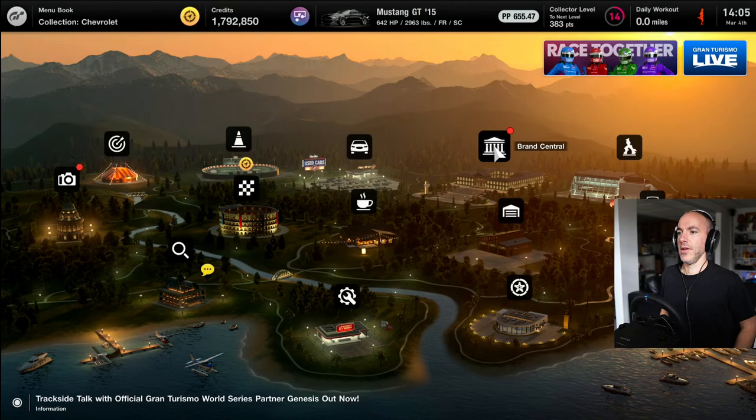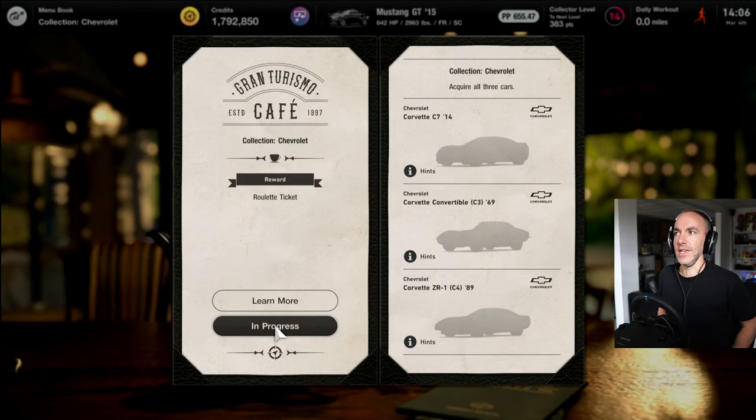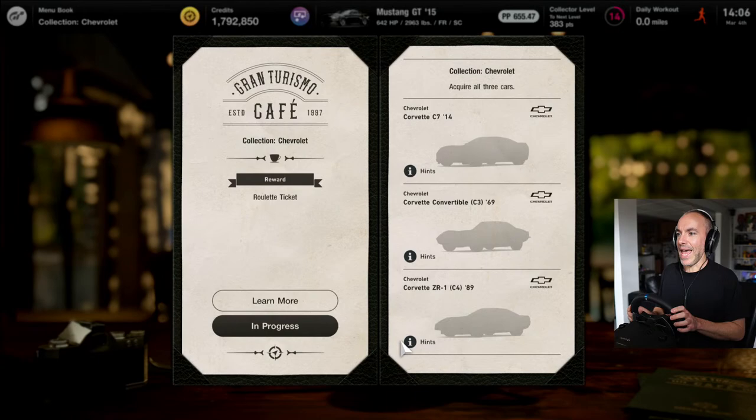And where we're at right now is at the cafe. We're trying to clear out these menu books, of course. And the one that I am currently stuck on is the Chevrolet collection. I'm trying to get a C7 Corvette from 2014, a 69 Corvette convertible, and a ZR1. And this is in progress right now, but I don't have a car that can really pull this off.